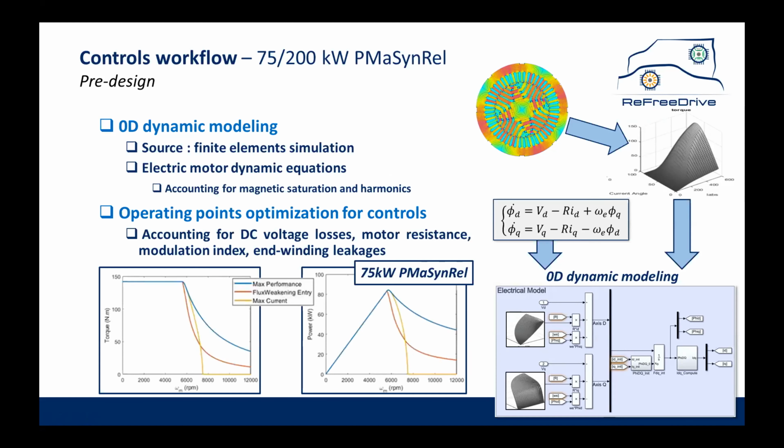rotation harmonics. We can also use this data we created, of course, to build the maps that were mentioned before by Marco Terzini in his presentation, which are optimal operating points. We can account for DC voltage losses, motor resistance, the variation of modulation index, and also, for example, end winding leakages. I've illustrated here the max performance for the 75 kilowatt motor in blue, and also some characteristic operating lines, like in red, the start of the flux weakening area.